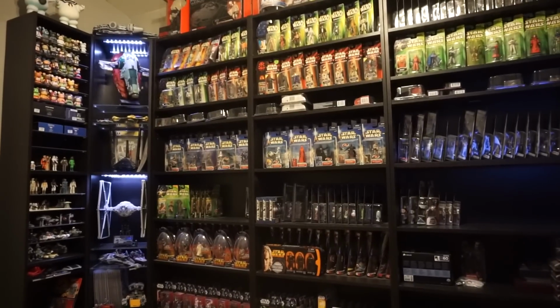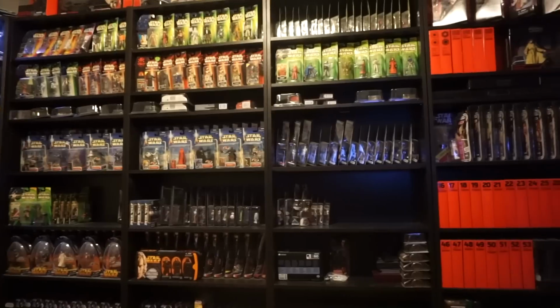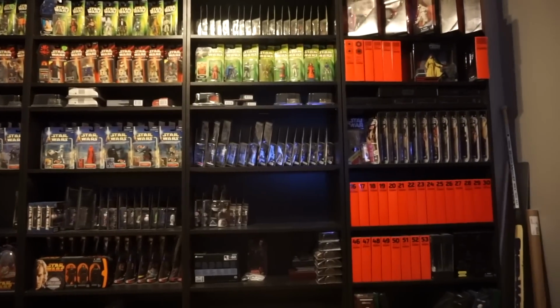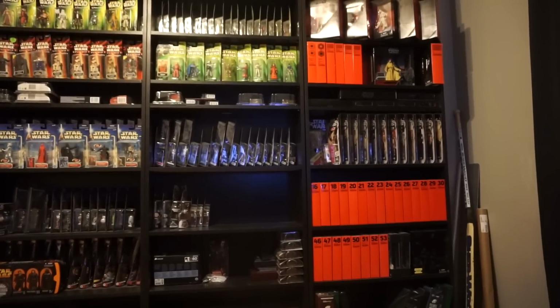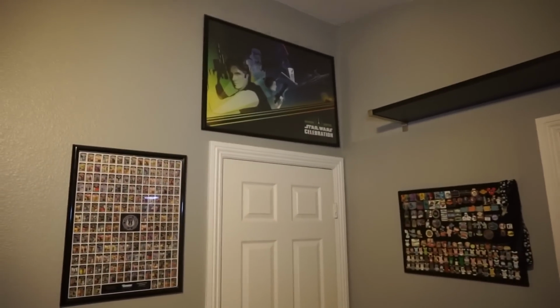What's up, everyone? It's time for my 2018, that's weird to say, toy room overview. We're going to go through kind of shelf by shelf. I'll say what collections are on there, and then we'll start over here in this corner where the door is.